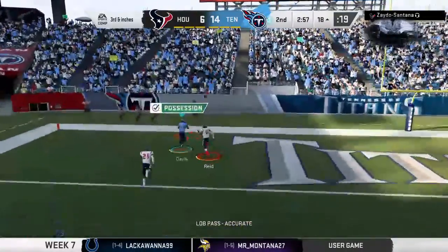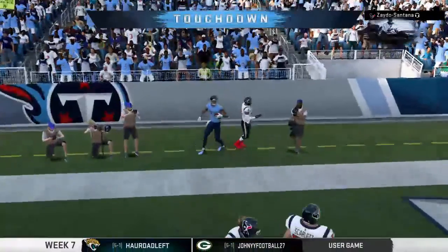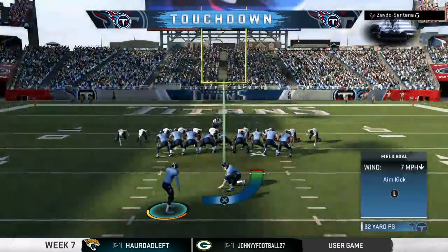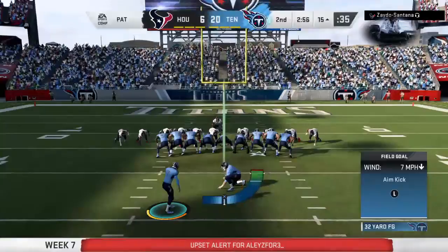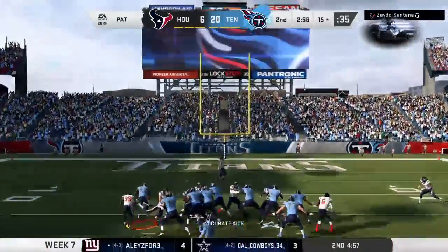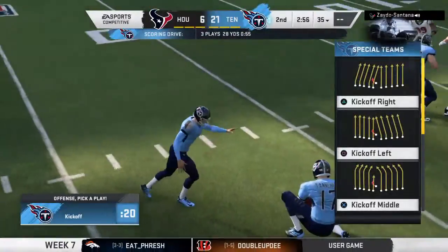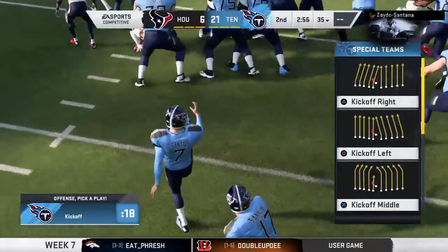Mariota. Open man is Davis. He's got it for the Tennessee touchdown. Marcus Mariota with his third touchdown pass of the afternoon. And the Titans are able to extend their lead. Santos with the extra point, and the lead is up to 15 now.